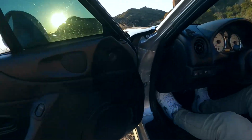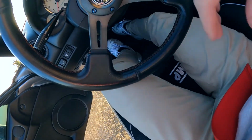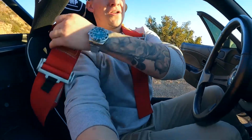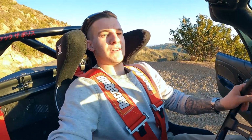So yeah, you get in like this, put your feet in, you kind of climb on. I don't even have a quick release, which makes it even worse. And then you just strap in with the straps, get your cam lock going, and then you're just in it. You're just in it for the send.